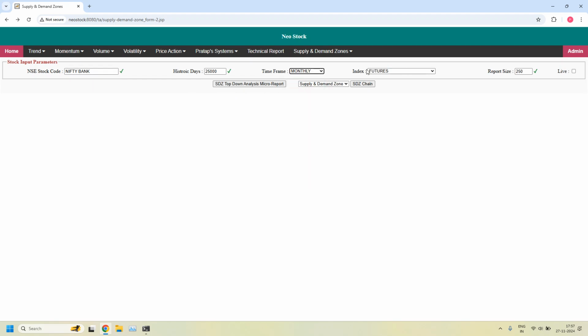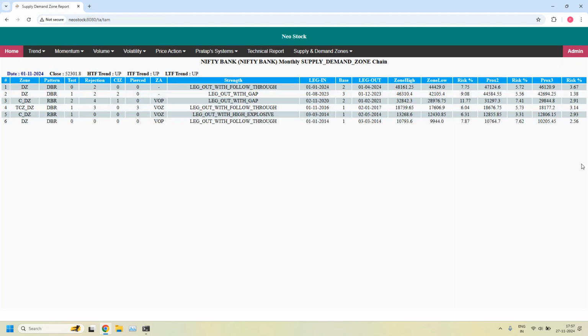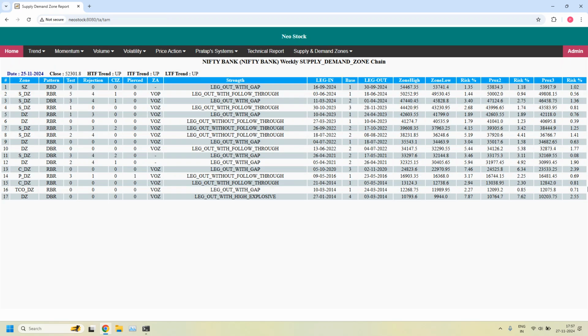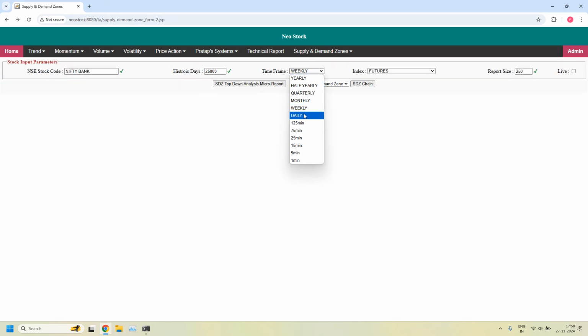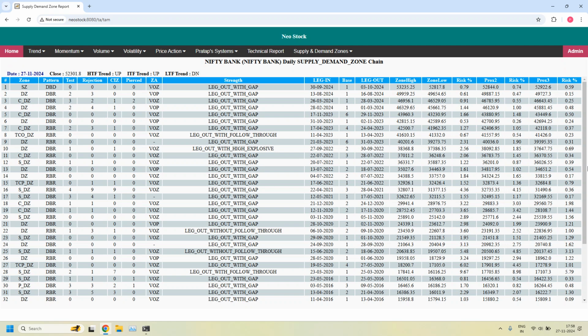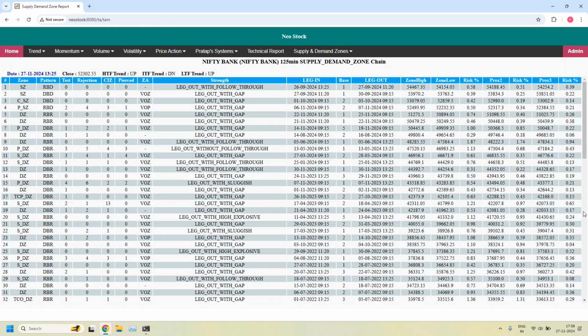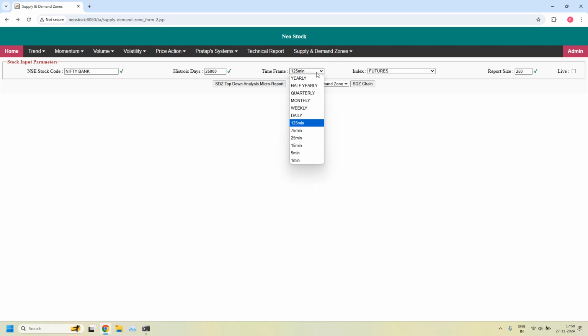I am generating monthly supply demand zone chain for BANKNIFTY. Next, I am generating weekly supply demand zone chain for BANKNIFTY. Next, generating daily supply demand zone chain for BANKNIFTY. Next, generating 125 minute supply demand zone chain for BANKNIFTY. Next, generating 75 minute supply demand zone chain for BANKNIFTY.